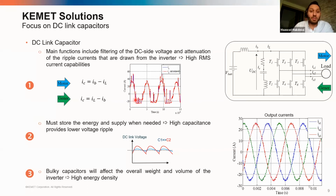At the same time, the capacitor must have a high capacitance value to reduce the ripple voltage that may be induced at the DC bus voltage. At the same time, oversizing the capacitance will affect the overall weight and volume of the inverter, and that's why choosing the right capacitance value will also be critical.